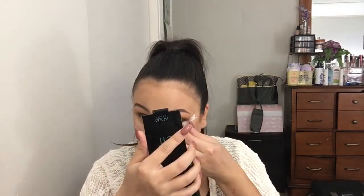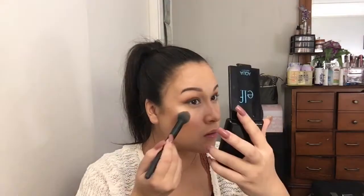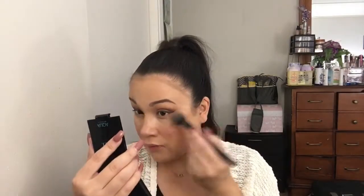So now that the eye is done on the top lid, I'm gonna just go ahead and take these off. And then if there's like a little powder marking from the tape, I'll just try to buff it out with a brush. Then I'm just gonna take this shade again and buff that underneath my lower lash line.